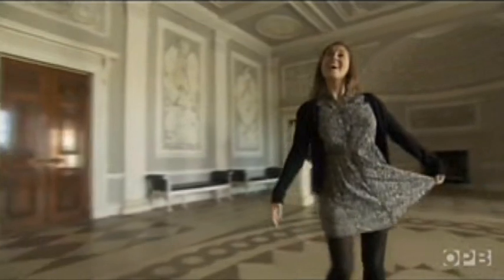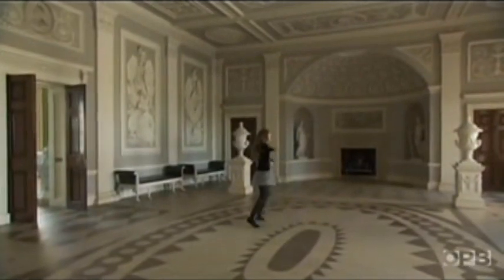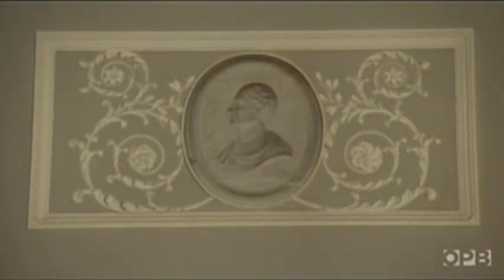That the grand entertainment rooms like this one in Osterley look exactly as they did back then, because after the ball, country houses closed their rooms, and all the sculptures and the paintings and all the priceless furniture was put away until the next big soiree.